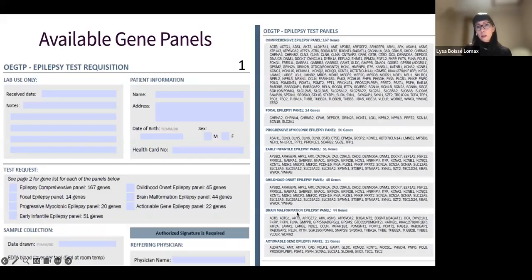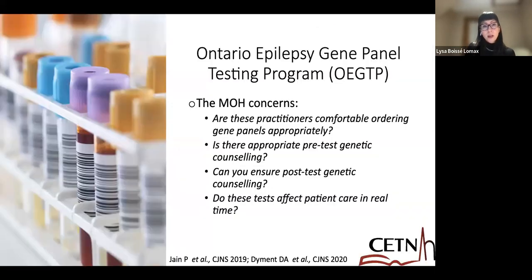So this is the list of genes. We're modifying a little bit, adding genes, taking away genes. So this is an older one. A new one's going to be coming out in the next 6 months or so. And we would recommend that patients be tested based on their phenotype and certain criteria.